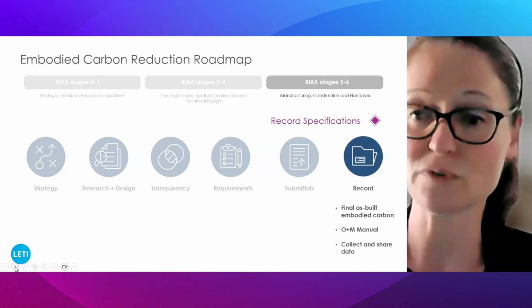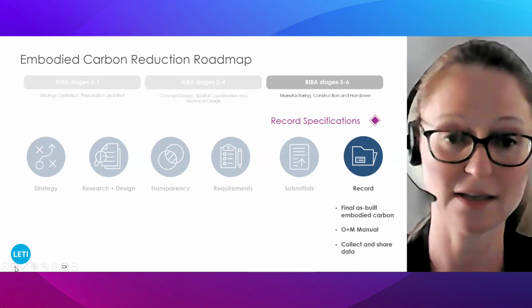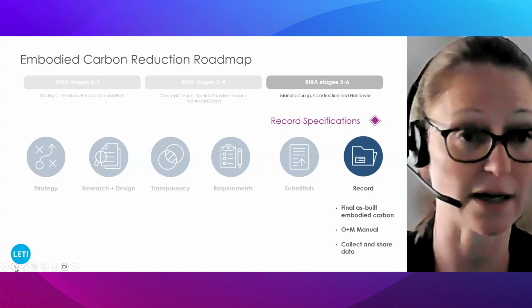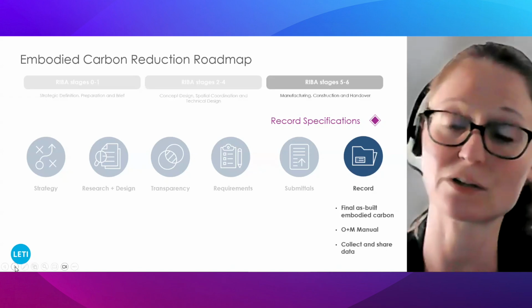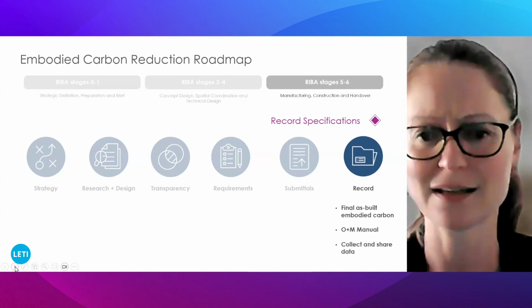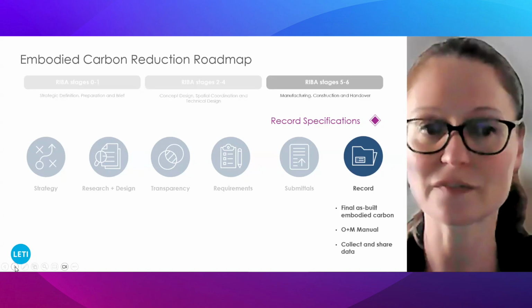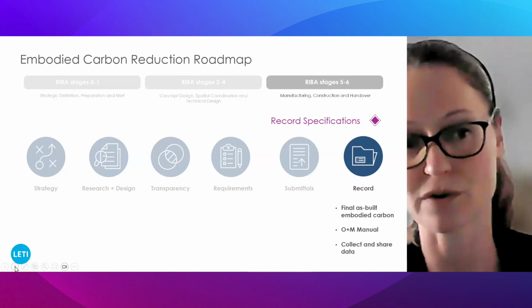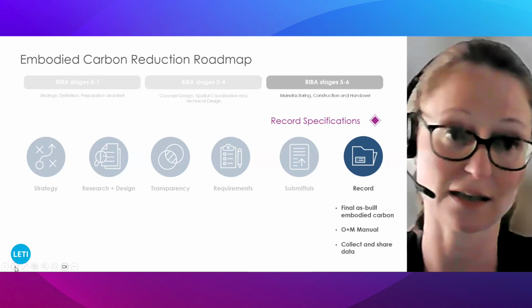And then finally, moving on to the final stage, RIBA stage 6, it's all about recording that data. Calculate your final embodied carbon project from the data submitted by the contractor, and start recording it to go into O&M manuals. So the facilities management teams get involved at this stage as well, and collect and share that data, ideally with a wider value chain to close the industry data gap. A lot of information is still required for everybody to make informed choices. So it's great for companies and contractors, designers to share the data and the findings they get on their projects.